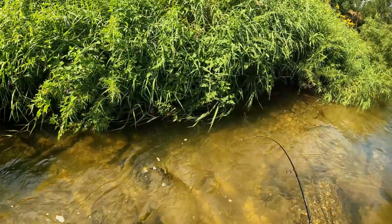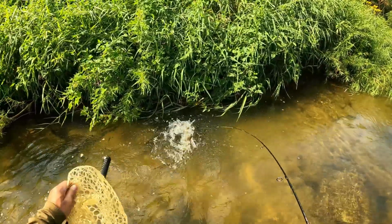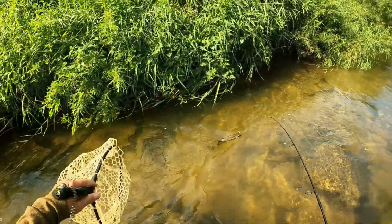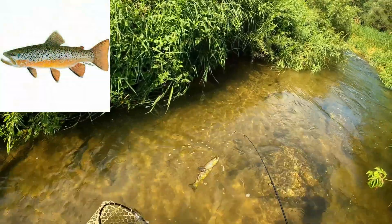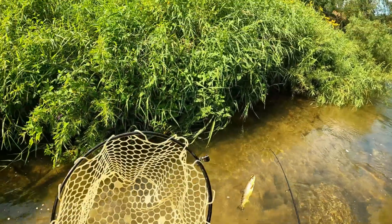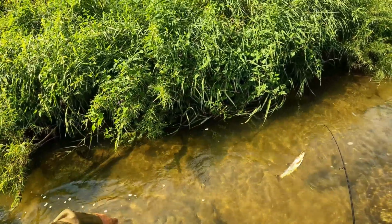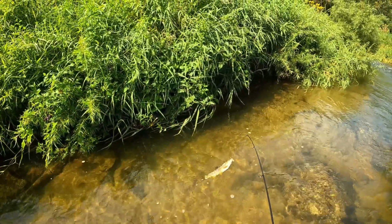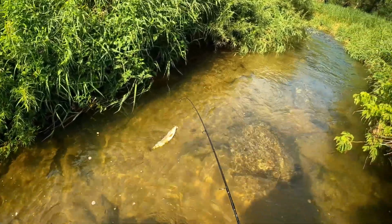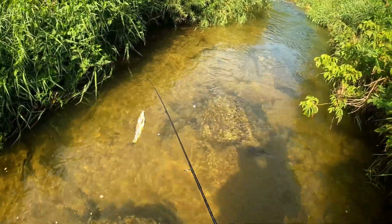There's a nice brookie. I think that's a brookie. No, there's a brown. So this is what they want to get out of here. I don't know why all these fish are wrapping up. That's nuts. So what they'd like to see is that brown trout come out of here.